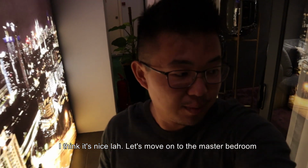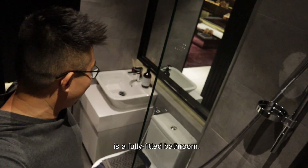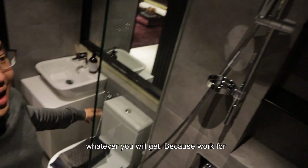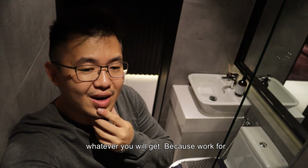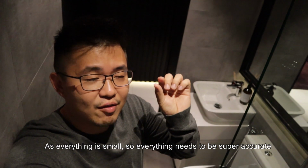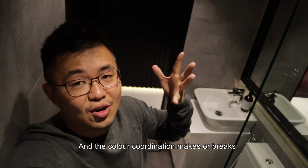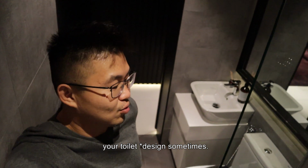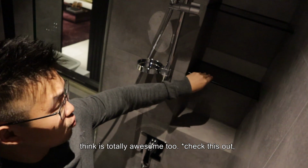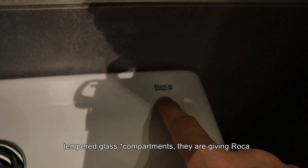Okay, let's go on to the master bedroom. One of their main selling points, which I really like, is a fully fitted bathroom. Meaning whatever you see here is whatever you get, because works on your washroom are very tedious, because everything is very small, right? So everything needs to be super accurate, and the color coordination actually makes or breaks your toilet sometimes. So they are very proud of their design, which I think is totally awesome too. You see, tempered glass, they're giving Roca ware, Roca.